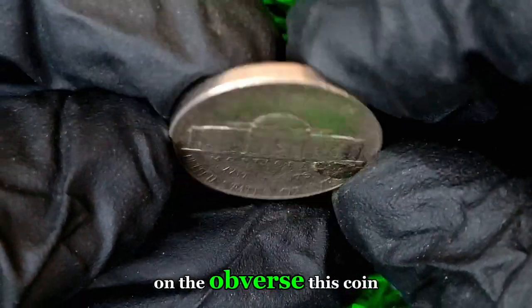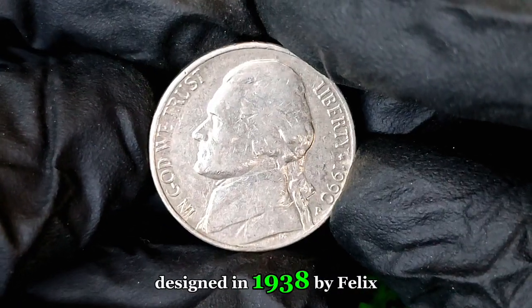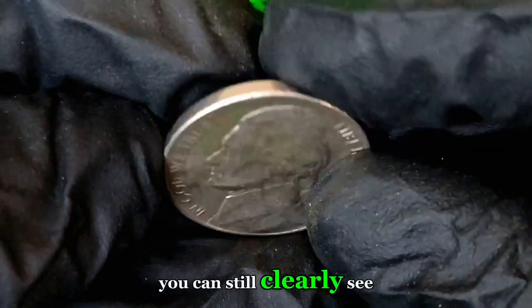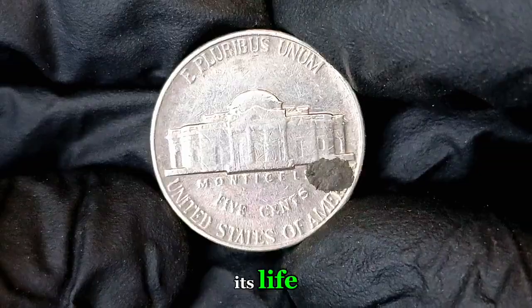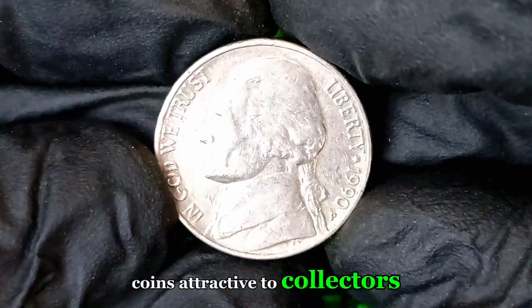old. On the obverse, this coin features the familiar portrait of Thomas Jefferson, designed in 1938 by Felix Schlag. Even in very fine condition, you can still clearly see Jefferson's facial details, his hair, and the curve of his coat, showing that the coin has been handled with care through its life. This level of detail is exactly what makes VF coins attractive to collectors.